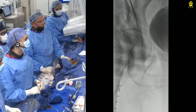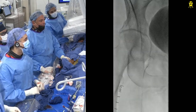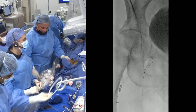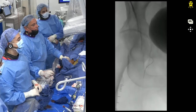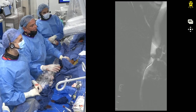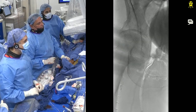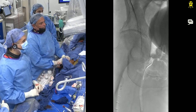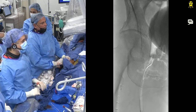Oh boy, not crossing. Next problem. Let's try again and see. Hold on, let me give him a roadmap. Oh my god, it's an occlusion. All right, let's go. There you go, nice. Perfect. I was redirecting the wire. Oh good, there you go.